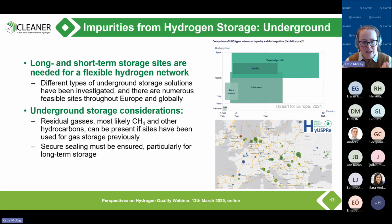One of these was the Hayaspray project, which our panelist Remco was heavily involved with, and they developed this hydrogen map that you can see on the right here, which identified possible storage locations throughout Europe. So you can see that there are quite a lot of storage locations within Europe alone, and of course globally even more so.